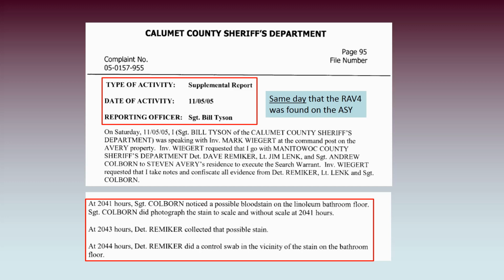And have a look at the individuals that went inside Steven Avery's trailer. We have Bill Tyson, Remiker, Lenk, and Colburn. Remiker, Lenk, and Colburn should not have entered Steve Avery's trailer, especially since Steve Avery at the time had a $36 million civil lawsuit with Manitowoc. Now note, photographs were taken of bloodstains, and Detective Remiker had collected that bloodstain, and he also did a so-called control swab around where that bloodstain was.